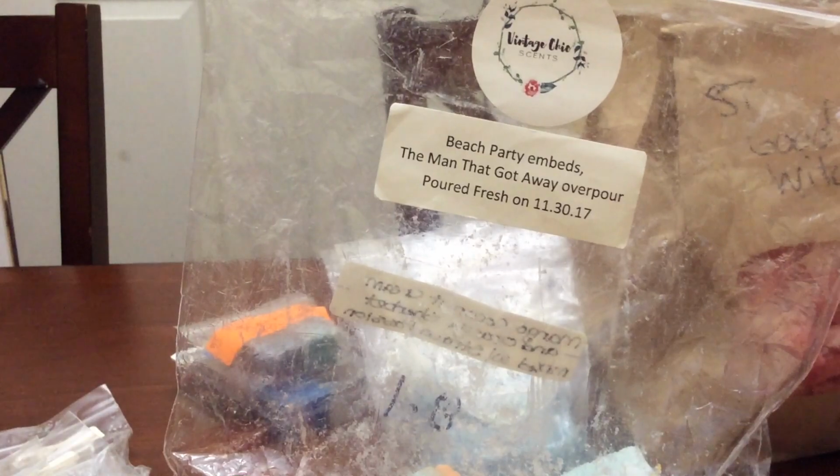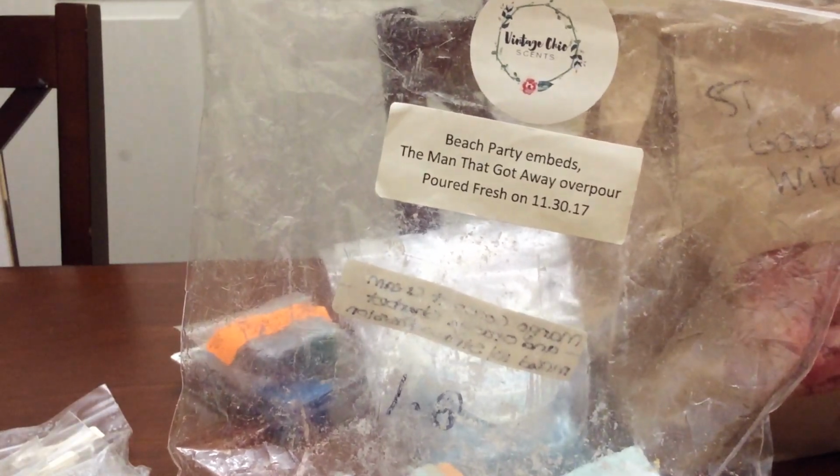So then onto my summer box. So I have Beach Party, Man That Got Away. This one is super, super good, super strong.